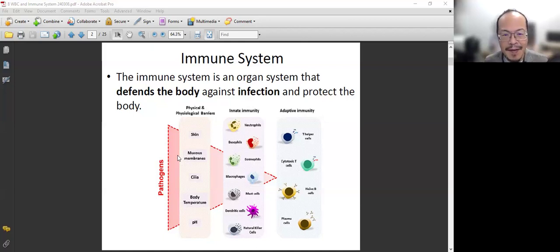So that's that. Yep. So these are the barrier. So we have the physical barrier. We have the chemical barrier. Here it says physical and the physiological barrier. Basically just physical and the chemical combined together to provide that barrier. All right, so that's all good. But if it gets broken, these bacteria can get further into our body.